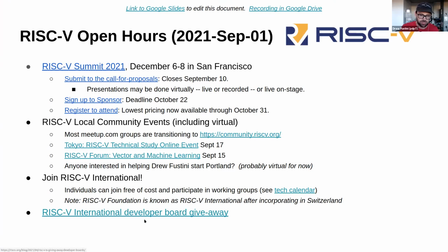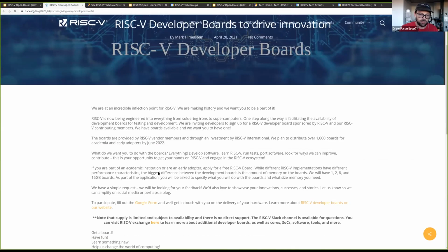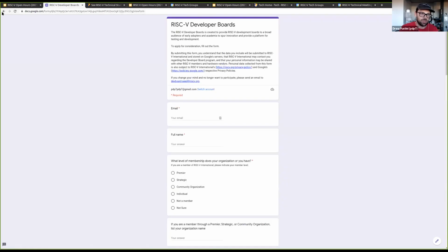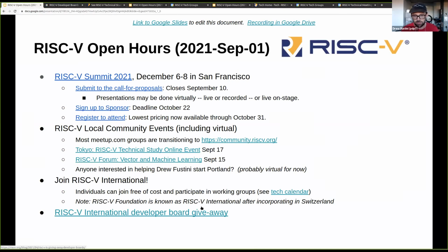We launched a program to get developer boards out to open source developers and also people in academia. You can go to the RISC-V website, and we have a link to a form there that people can fill out. As vendors have boards become available, based on what people fill out in that form, they'll get paired with the right board. And we had the first round of boards go out recently.